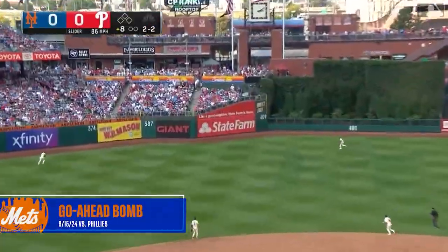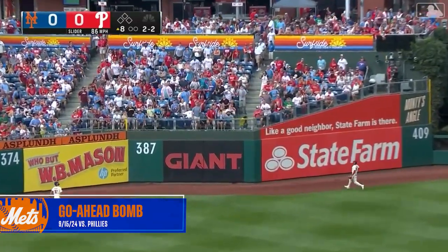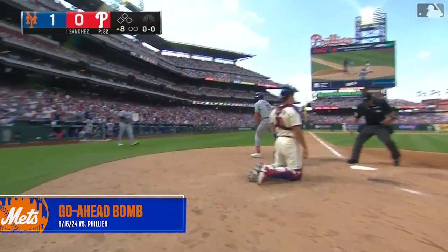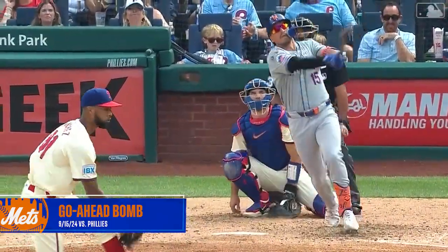And this one's driven deep left center field. Back goes Rojas, back in the gap, and it's out of here! Tyrone Taylor breaks the ice. His 7th home run of the year.